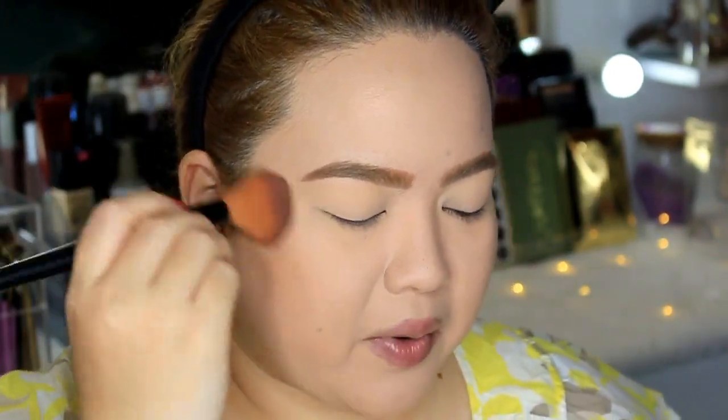By the way, mine is in the shade light bronzer. Karang dalawa lang yata yung shade nito, light bronzer and bronzer. So this one is light bronzer. Feeling ko itong light bronzer mas warm siya compared sa bronzer na shade, pero maganda pa rin siya. Okay na okay siya. Diba? Ganda! Ganzara ta. Ganzara na tayo.